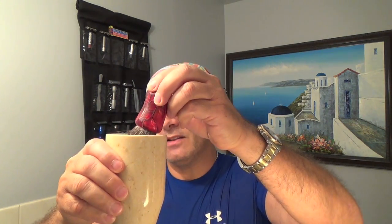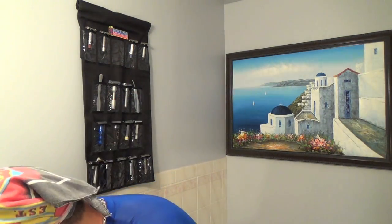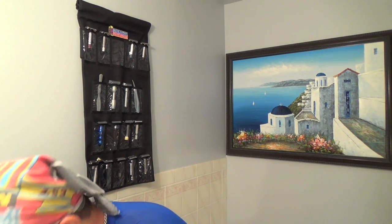Alright, so I've had my brush soaking. Here's my little brush. I've had it soaking in a cup of water, one of my marble cups. And I'm going to just wet my face up a bit again with some hot water. A couple of applications of a hot towel, which should do the trick. The Shave Nation face cloth.